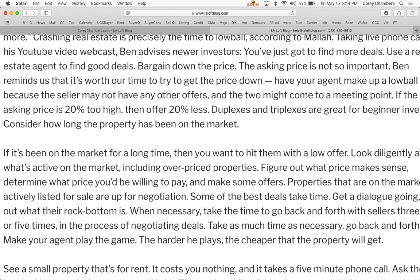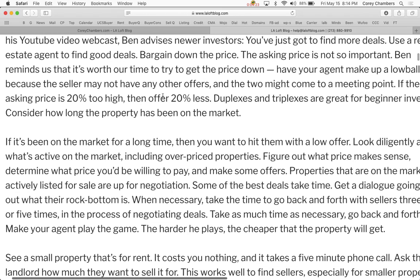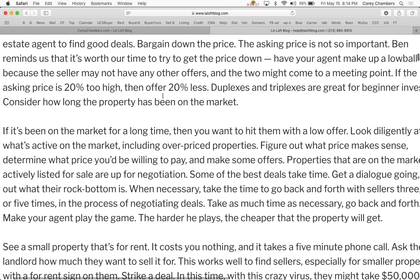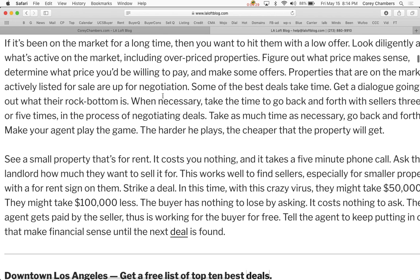Now, duplexes and triplexes are great for beginner investors. And consider how long the property has been on the market. If it's been on the market a long time, there's a good chance they're going to come down in price.